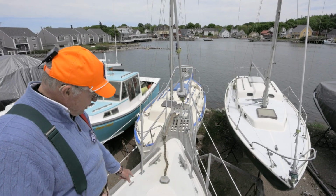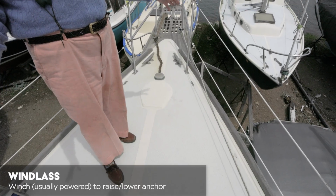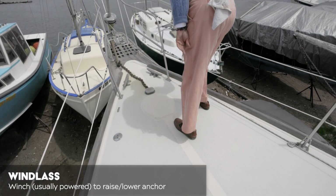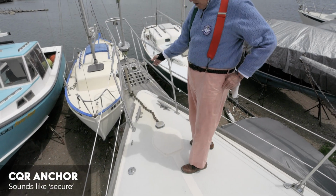You would want to have a pretty good windlass for a boat this size to go sailing with. Now, in a 40-ish foot boat, you can haul up that anchor by yourself. That is a 25, I think probably a 25 CQR. So even the old captain can haul that puppy up.